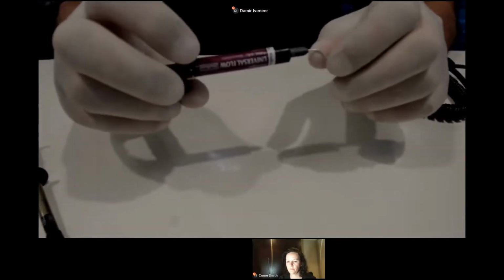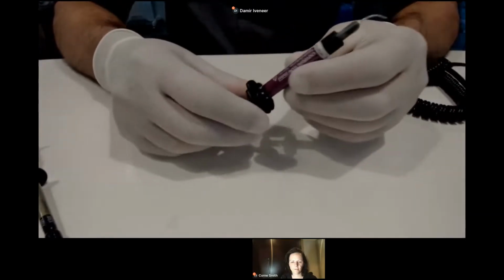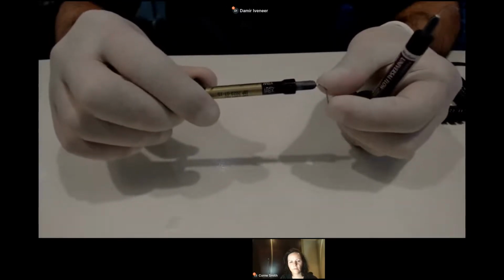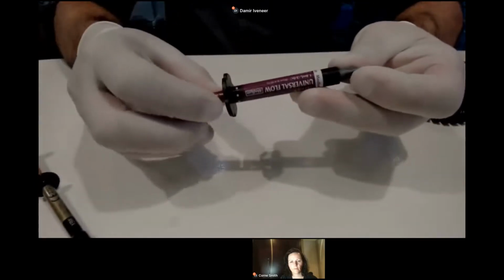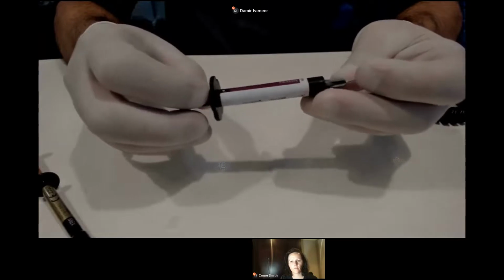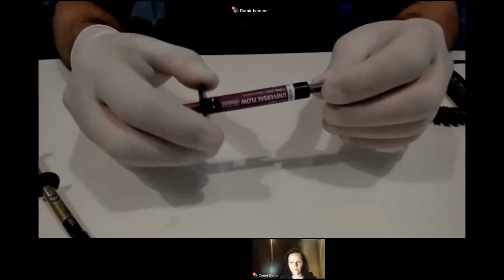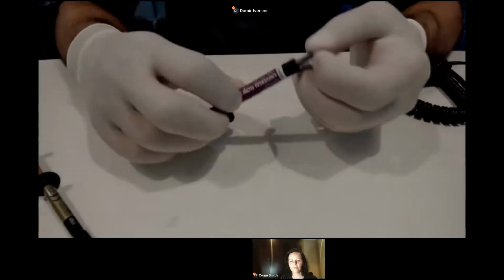So yes, universal flowables, the Tokuyama medium flow is a very good one. I use the GC injectable because actually in my country, it is difficult to find the Tokuyama, but now there is a dealer who brings it. So I guess I will use it more and more because I like it better.